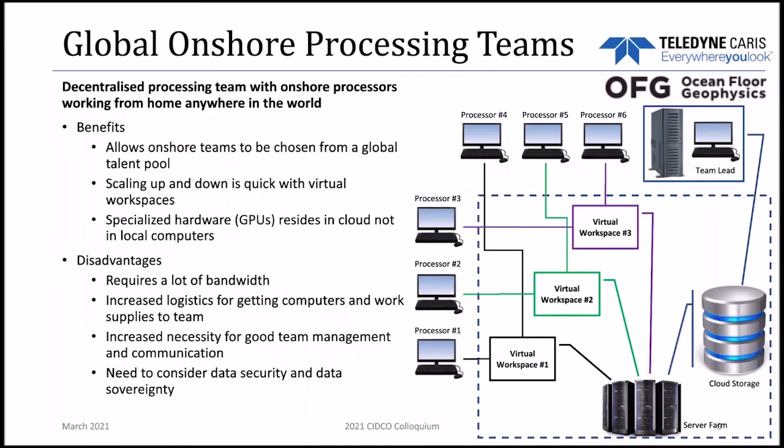Of course, the disadvantages, again, this requires bandwidth. And there are some increased logistics getting the basic things to people to be working from home. So we may need to be sending monitors around the globe to make sure that our data processors have a proper workstation that they can work from.